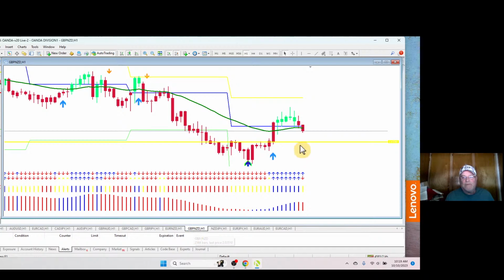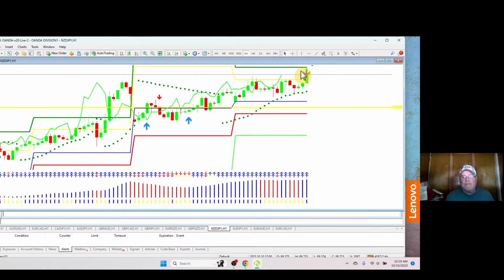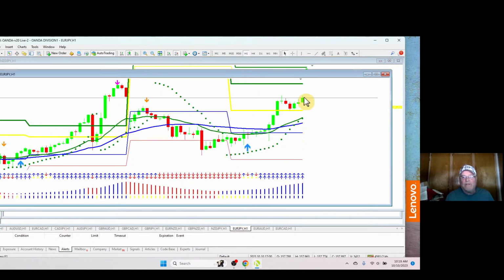Now New Zealand's pulling down, looking for it to come down in here. Yearly resistance. New Zealand yen has pushed up. That's what we thought it was going to do. It's probably going up to here, a little bit higher. The Euro yen, it's filled in the gap, could push up to there.